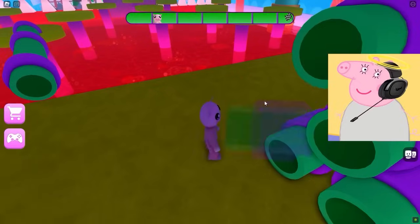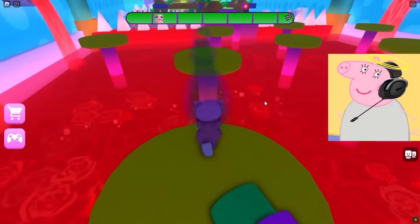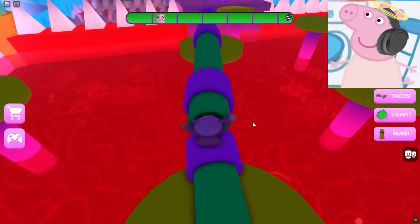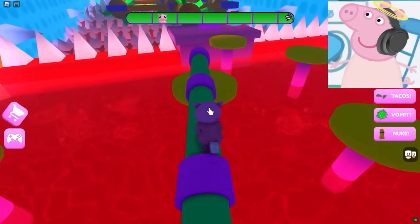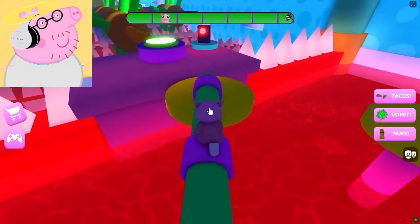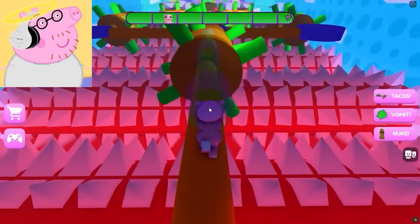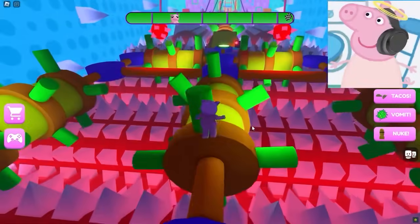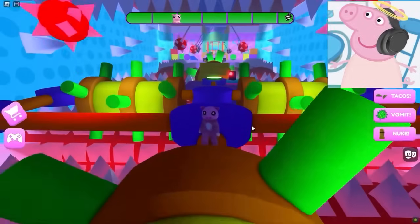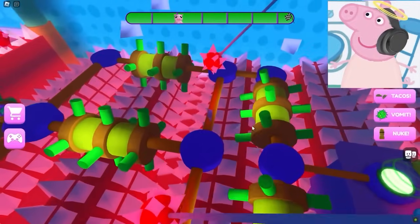Family, and now we need to build very many bridges that lead us to the exit. Family, we are almost to the end of the line. Let's hurry up. There's only a little bit left. We're almost there. Oh, no. Family, there's a lot of spikes. Let's be careful. It's very dangerous. Oh, family, I really hope we can make it through these trials. I'm very afraid that we will fall down on those spikes and die.